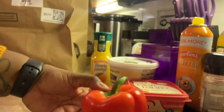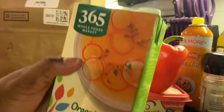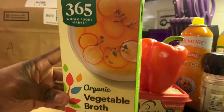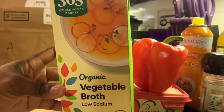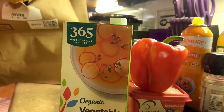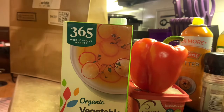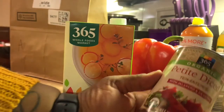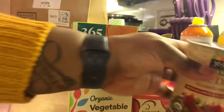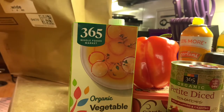Red bell pepper, self-explanatory, right? All right, since we cooking meat-free, decided to go ahead and get some organic vegetable broth. Normally I cook with a lot of chicken broths with my soups and stews, so needed to get one of those. And some petite diced tomatoes in a can. These have jalapeno and cilantro. That's pretty bomb. I don't think I've ever had any with cilantro before.